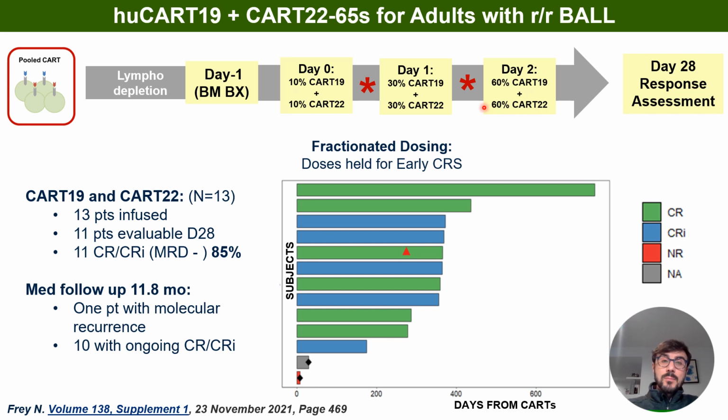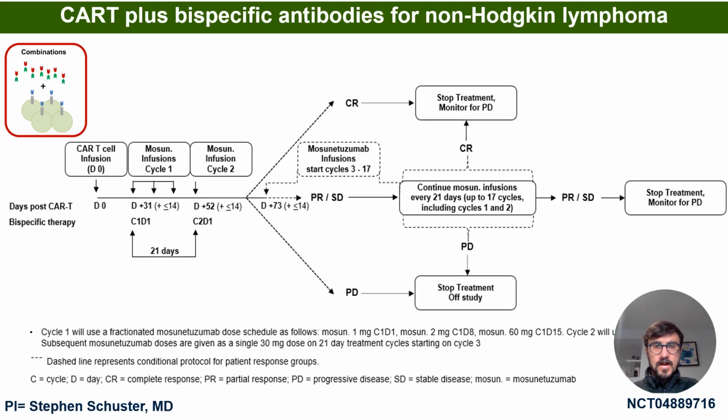And the results are pretty remarkable, as you can see here. For 11 patients that are evaluable at day 28 at the time of this publication, you can see that basically most patients reached a complete response, and the complete response in all cases is MRD negative. And so far, the vast majority of these patients are continuing to respond.